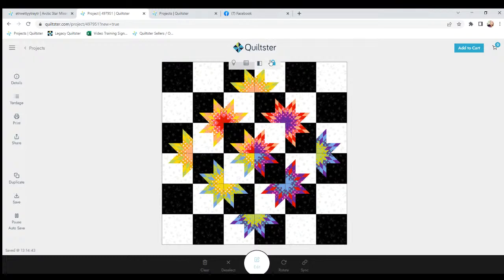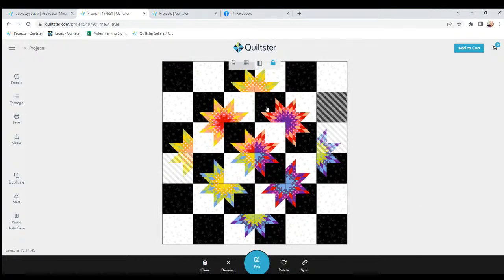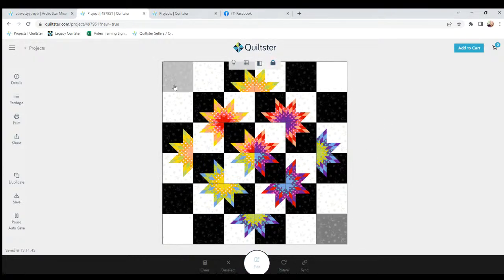And that's partly because we've done this quilt lots of different ways before, but you can always click this unlock button, and now you can just get a hold of these blocks one at a time and work on them one at a time if you want. So I'm gonna work with it unlocked because I wanna be able to self-select the blocks.